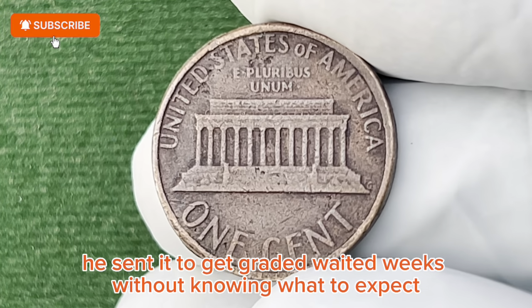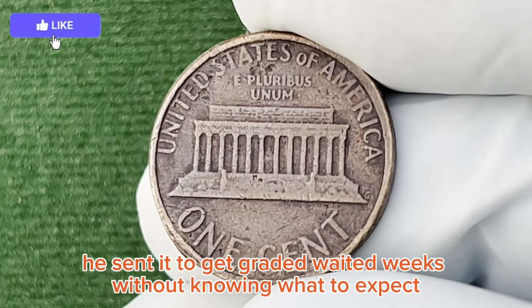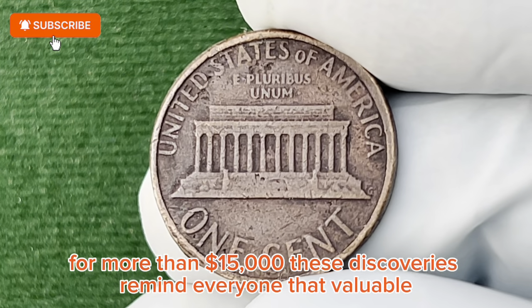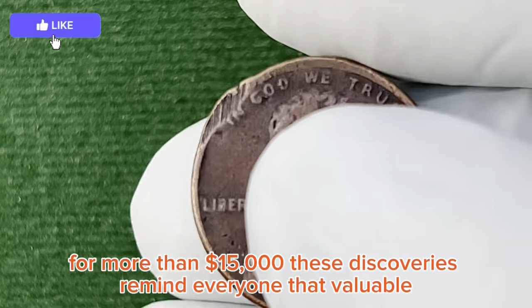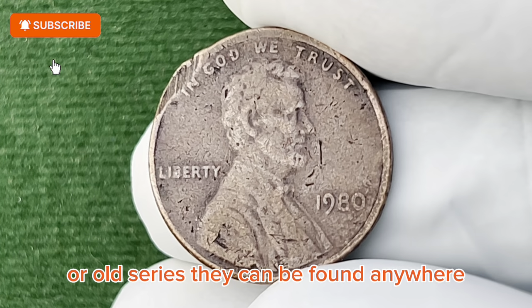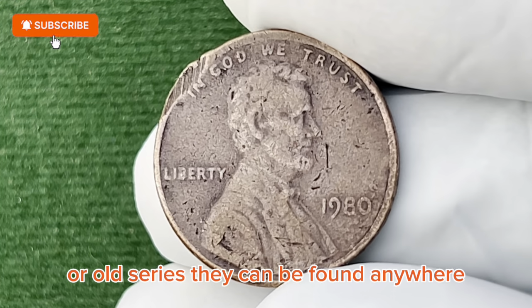He sent it to get graded, waited weeks without knowing what to expect, and finally learned that his coin sold at an online auction for more than $15,000. These discoveries remind everyone that valuable error coins aren't limited to rare mintages or old series. They can be found anywhere.